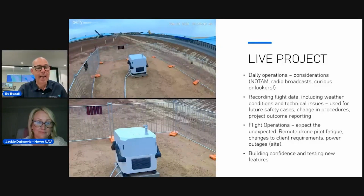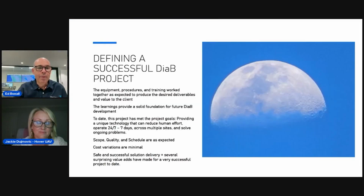And it's really enabled us to build our confidence throughout this process. So how did we define a successful drone in a box project? Everything worked as expected. The procedures that we had and the deliverables providing to the client are as we expect.